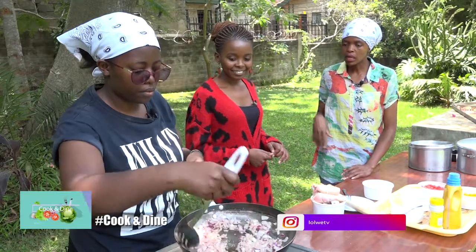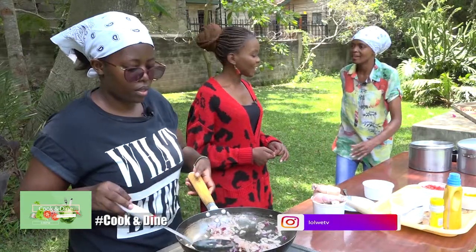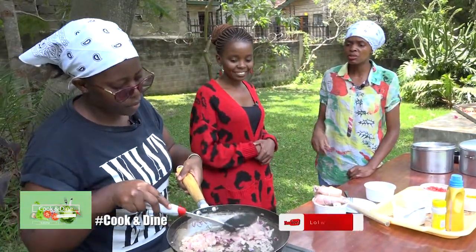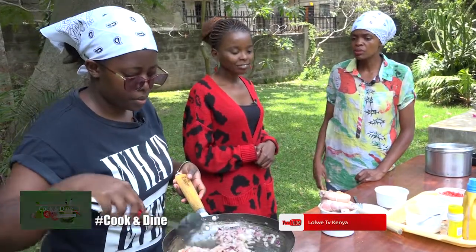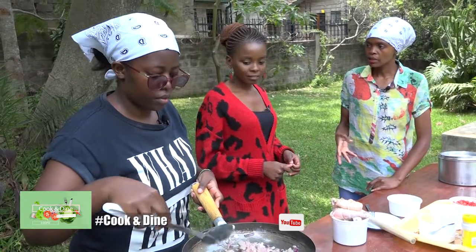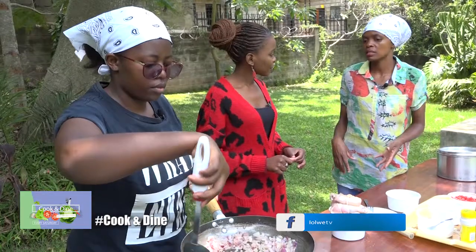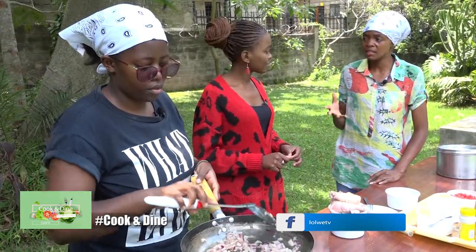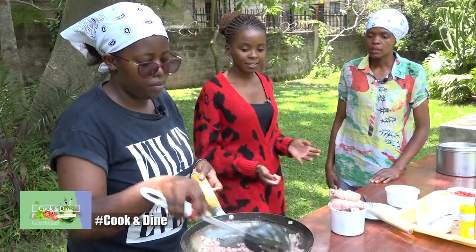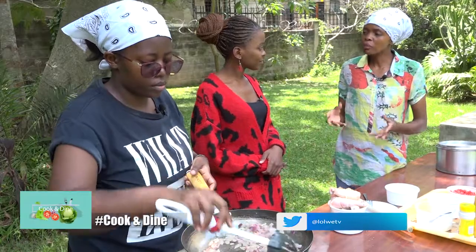So make sure the oil hasn't burned before you put in the onions, otherwise you end up running away. It's all in the heat moderation and the type of pan. Make sure it's not too hot, and also not too light, because that also burns. Make sure you have a nice pan for making your meals. Most homes don't have nice pans, and we don't know which is the right pan. Make sure it's a nice material, something that will not burn the food.